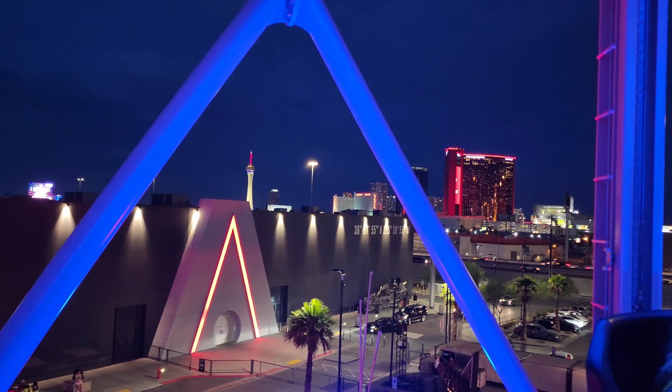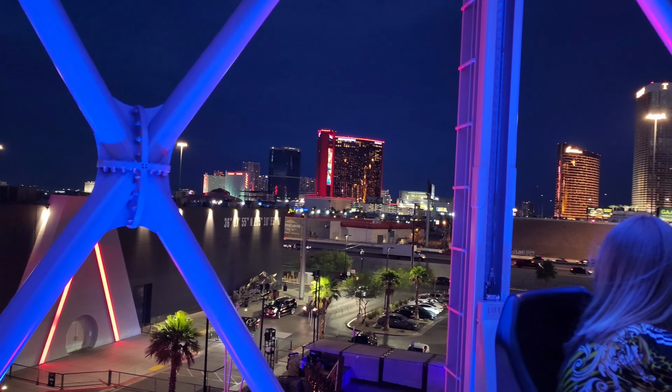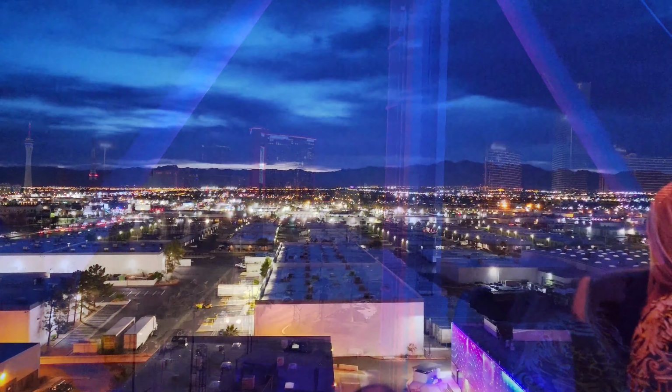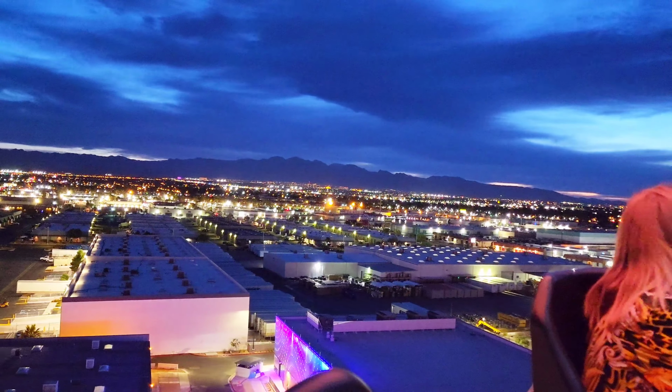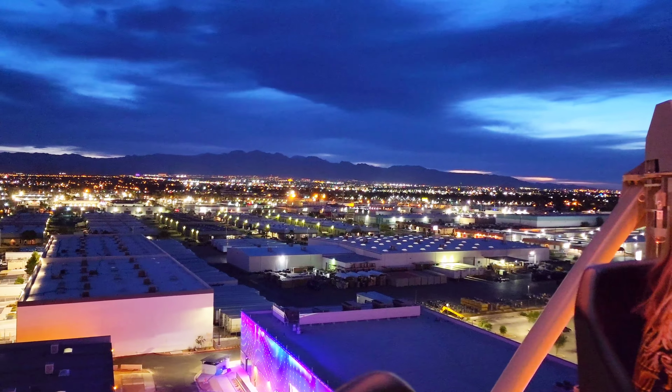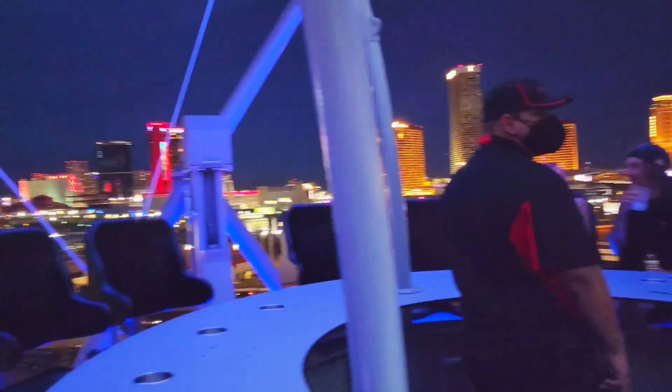Because it isn't moving that fast, it's an amazing opportunity to take some great aerial shots of the Strip, or you can just sit back and enjoy the panoramic views. If you notice how this is set up, you really have to turn around to get a photo or video. Otherwise, you'll have the people seated across from you in the shot.